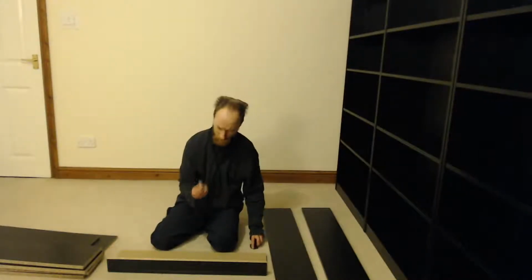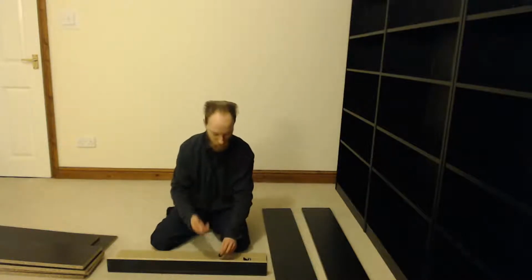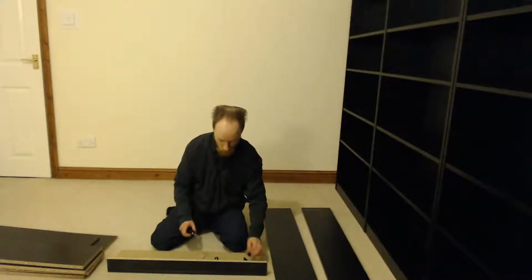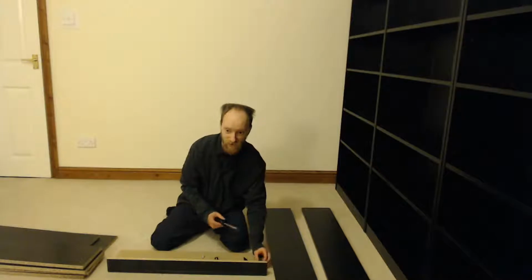So this should be pretty simple on this side. Just going to put these brackets in with, you know, I only grabbed 4 screws. I need 8 screws. I need all of the little screws. So I will do one side and then I'll do the other side.